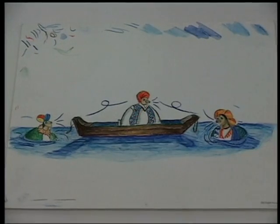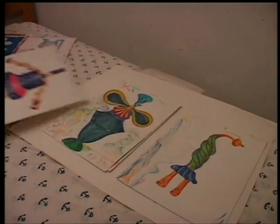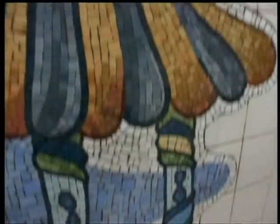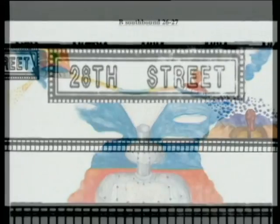I did the original artwork in watercolors. I had never worked with mosaics, so I've always been drawn to it. Part of what I was trying to achieve is a certain interaction with the architecture of the station.